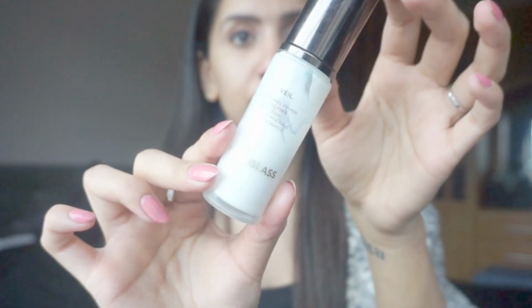So to begin with, I'm going to use the Hourglass Veil Primer, which is quite pricey, but one of the reasons why even cheap products stay on my skin. I'm just going to let that sink in and give it a few moments, and then I'm going to go in with my foundation and my concealer. I'm going to go in with my base.